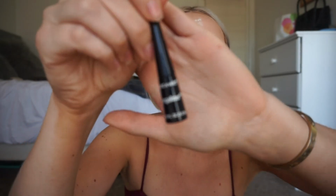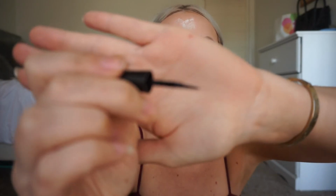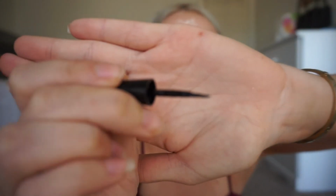So I'm gonna go in with my, I already took the cap off, with my Wet n Wild Mega Liner. And this has a pretty skinny end. I mean, I would like it to be skinnier than this when I'm doing my eyeliner. But I mean, it'll do, it'll do.